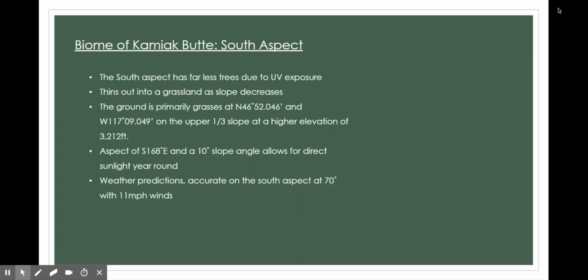The south aspect of Kamiak Butte has far less vegetation due to the UV exposure. If you go up to the south aspect, at the top of Kamiak Butte, vegetation thins out at the north aspect along the ridgeline and thins into grassland as the slope decreases back towards the plains. The ground is primarily grasses, and our site that we were doing our survey at was north 46 degrees, west 117 degrees on the upper one-third slope at a higher elevation than the first site at 3,212 feet.